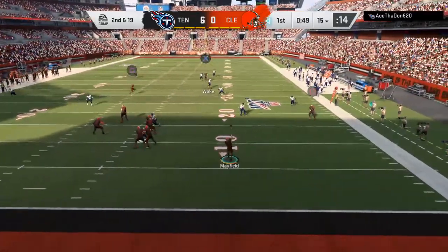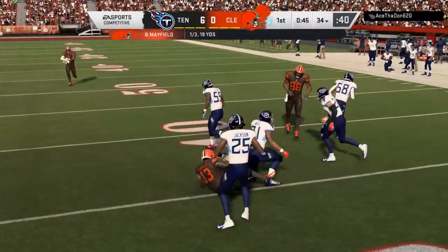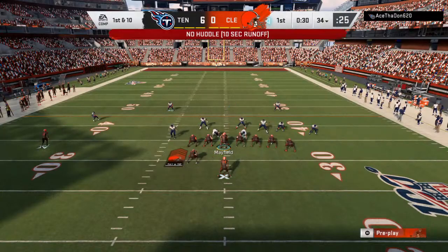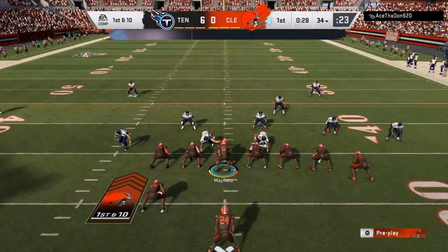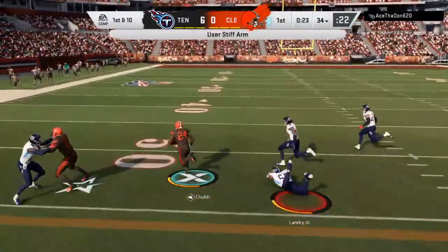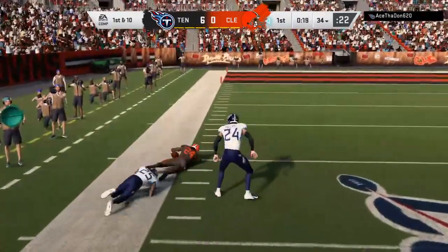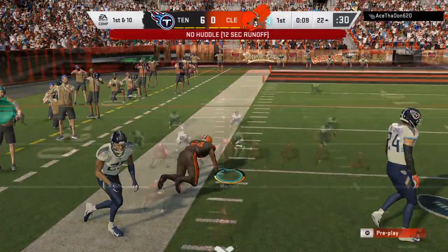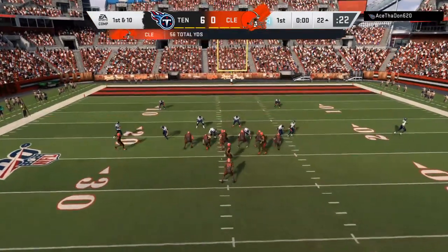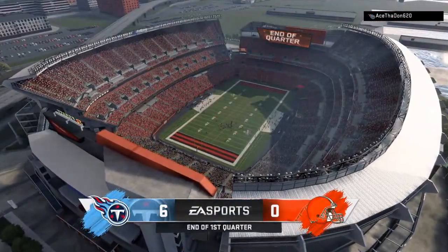To try again after the sack, Mayfield. He's got the hook up to Odell Beckham. And he'll get this up to the 34-yard line. 19 yards to pick up there. Move the chains. On first down, they'll run with Chubb. And he sheds a tackle. Now he's got some space. And all the way down to the 22-yard line. A big play that time out of Chubb. 44 yards. 6-0 our score after one.